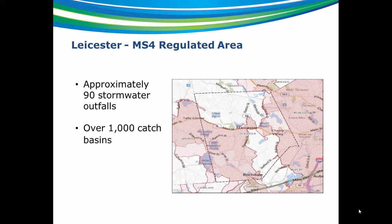Leicester is a small MS4 community with approximately 90 outfalls varying in size from 8 inches in diameter to 36 inches in diameter. And they also have over 1,000 catch basins within the MS4 regulated area.